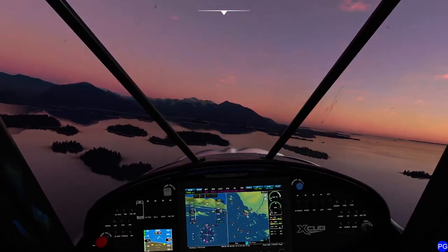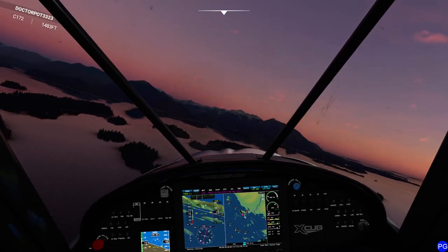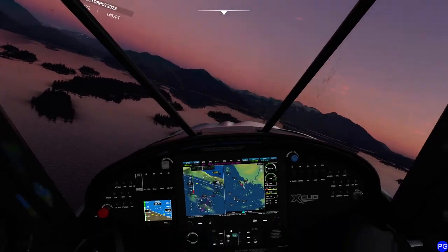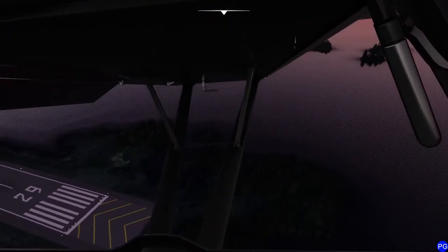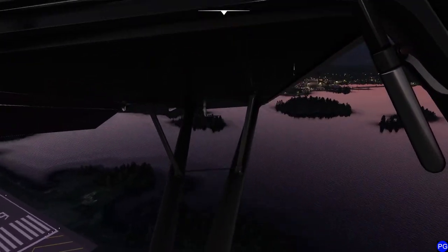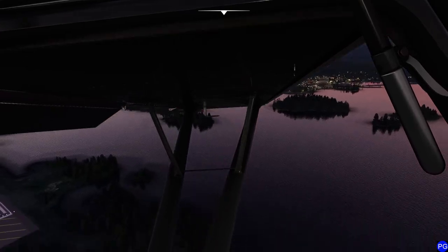Bingo. All right. Gear's up for water landing. Nice and relaxing. Like I said, nothing too stressful here. And this is the one downside about a high-winged airplane: you literally cannot see when you take these turns.